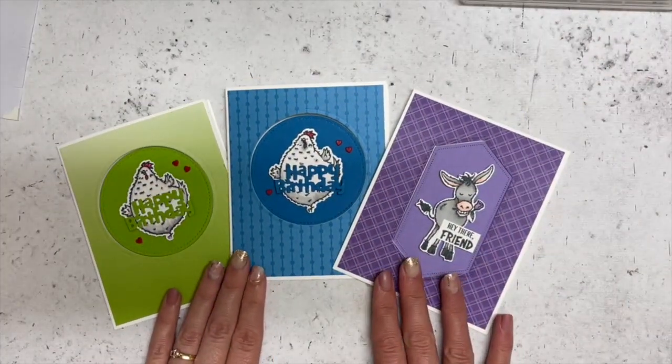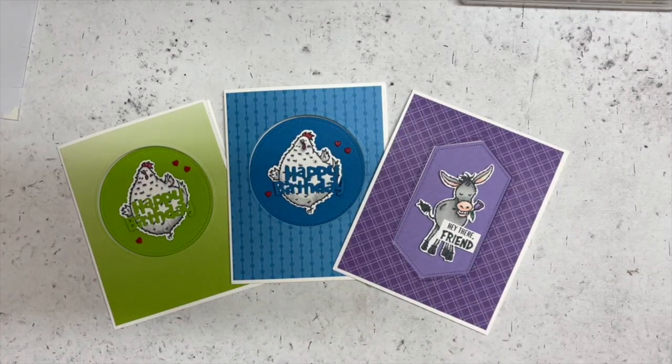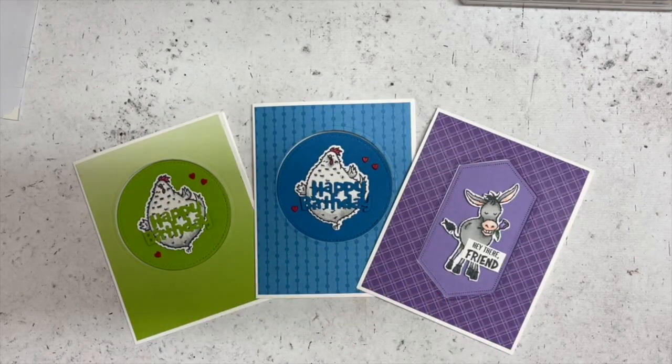So there's some very, very happy, fun cards. Of course, they don't all have to be bright like this. You can use other stamp sets and papers and whatever you want to decorate them. But there's a little bit of a fun fold and interactive card for you today. So I hope that you have enjoyed that.